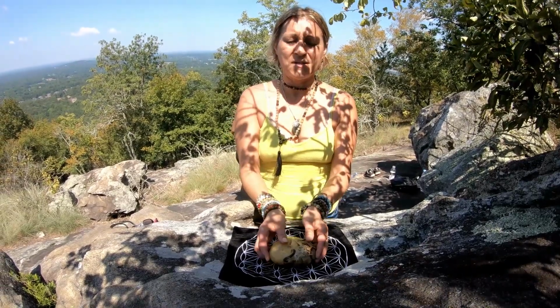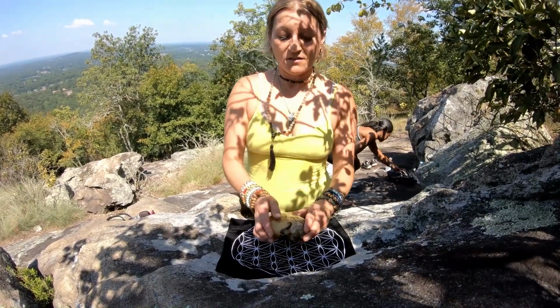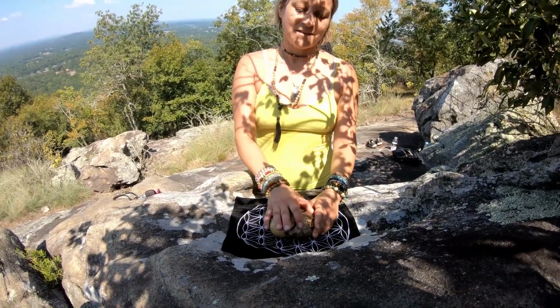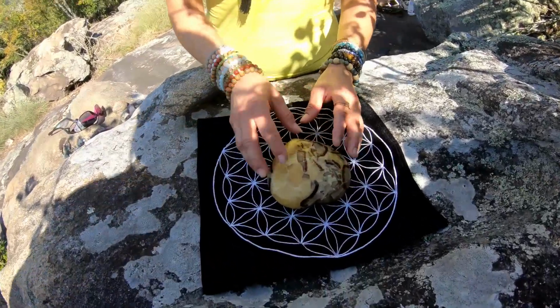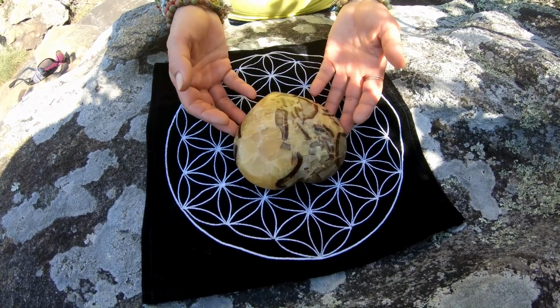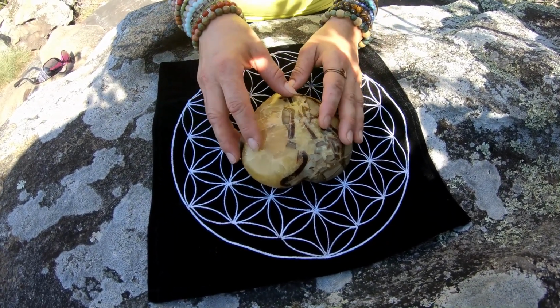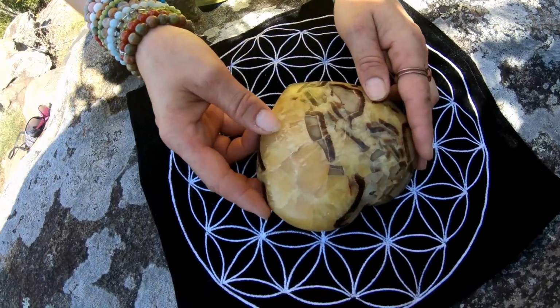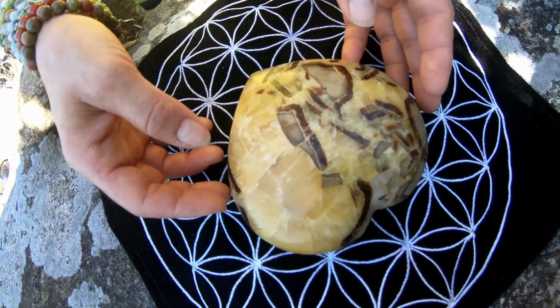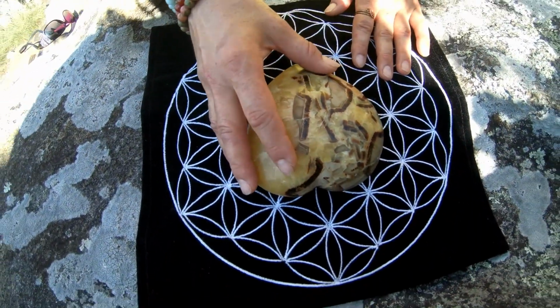It's a septarian. It's a big heart, super grounding, and it's very special to me because it has the influence of the ocean. And so for the ones of us who feel very connected to the ocean, maybe even some mermaid dimensions, I love the septarian. It has calcite in it, which is of course honey calcite, which is just delicious and really warm. So I'm going to put that in the center of my flower of life here.